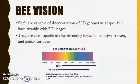To continue discussing the complexities of honeybee vision, we have to address another component of sight. Besides color, dimension, or being able to distinguish two-dimensional and three-dimensional surfaces, is an important aspect of recognition. To test whether Apis mellifera was capable of differentiating between separate 3D geometric objects, different models were presented. The bees were given a reward of sugar water upon correct identification of the geometric shape.